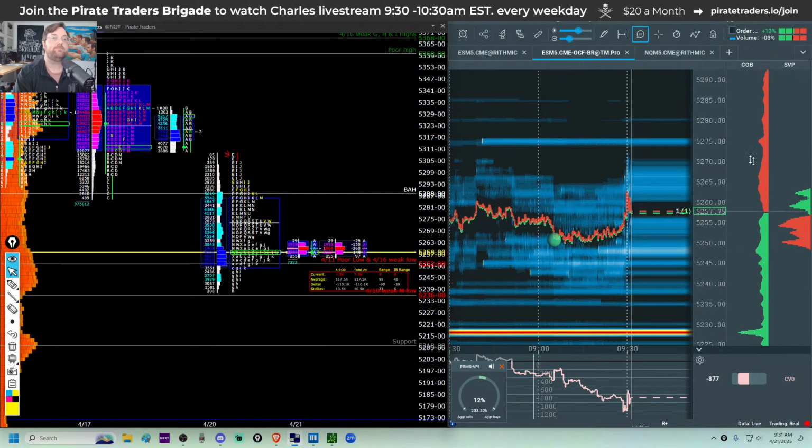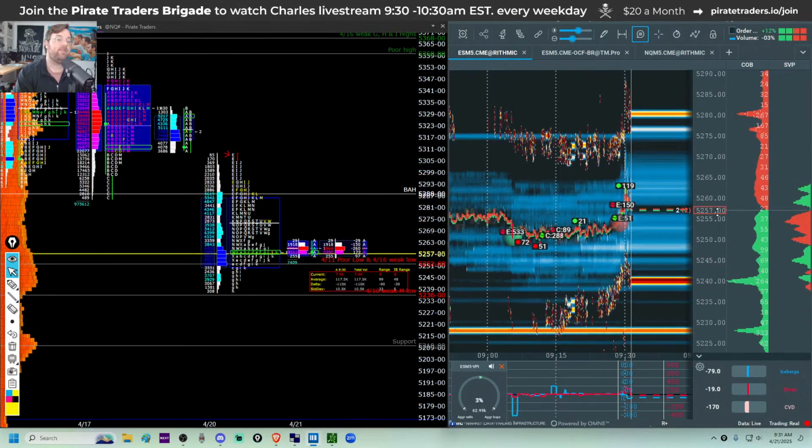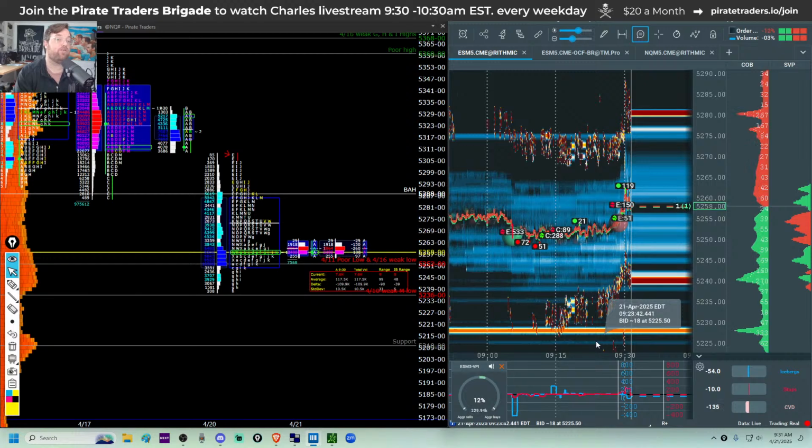It's a gap down. Another way that the Bookmap is just an incredibly helpful tool.